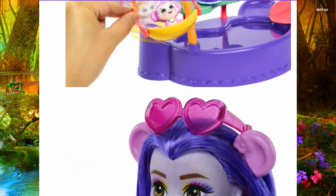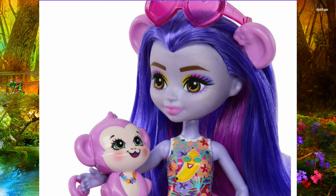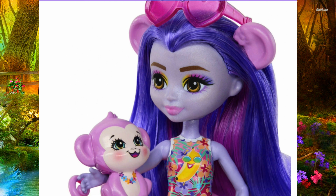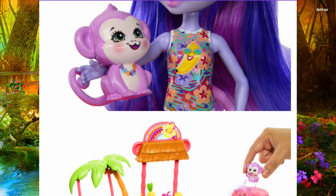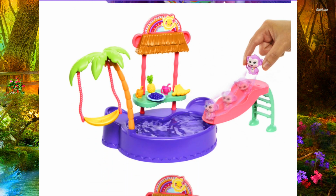Here's a closer look at this doll. She has lavender skin and purple hair. Look at her glasses. It's so cute. Those are super cute. Her monkey is adorable. Look how the monkey is looking up at her. Okay, so it's all love here. I see why it says everything is caring, as you can see. Showing you all the fun you can have with all these little items if you were to collect these play sets and these toys. So it's super fun.